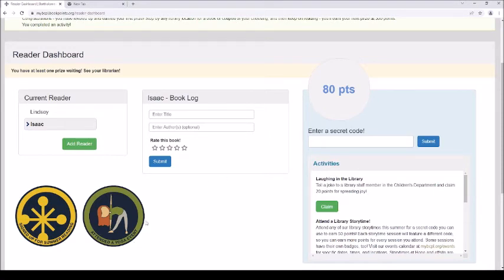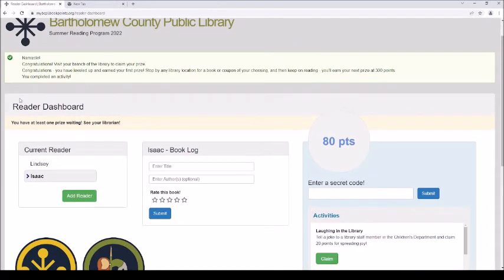And he got a badge that says he attended a yoga event, and you'll see here at the top it says, congratulations, you've earned a prize. And so now he knows that he can go and get a prize at the library. And it reiterates that message here. You have at least one prize waiting, so see a librarian or library staff member.